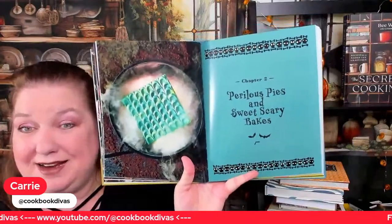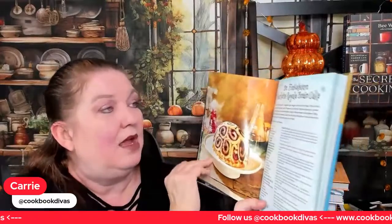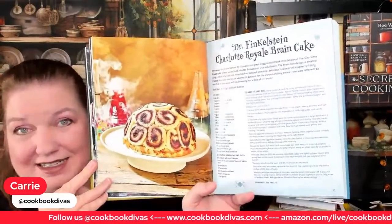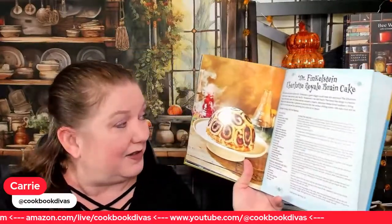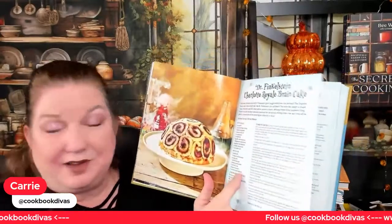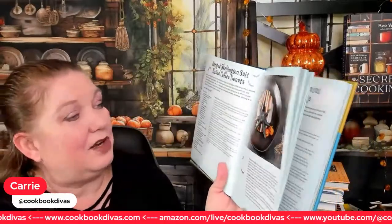But here's Perilous Pies and Sweet Scary Bakes. Dr. Finkelstein Charlotte Royale Brain Cake. I'm not sure I'd be able to eat something that looks like that. I'm sure it's delicious, but I'd be cutting into it and thinking of a brain. That is really clever. Although it does kind of look like cinnamon rolls, but it's not. It's a cake roll. They ask for gelatin powder in the recipe, but you might want to use your vegan or vegetarian substitute if you are that way. Spiral Hill poppy seed rolls, striped Skellington suit baked coffee donuts. Yum.